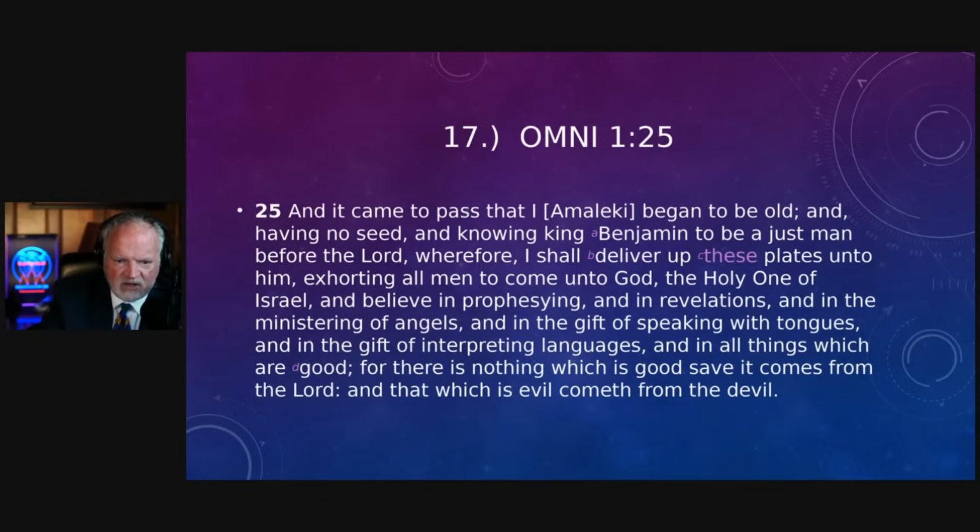Now, it would have made sense, and I could have understood it if Amaleki had said, I have no seed and I have no brother. That would have been a sufficient excuse or reason to give them over to Nephi's line again, because King Benjamin is in Nephi's line. It's also at that place where the translation of the 116 pages had gotten to before they were lost. So everything is working fine. This cunning plan that God came up with thousands of years ago, or that Joseph Smith came up with in 1828 or 1829, is working perfectly.